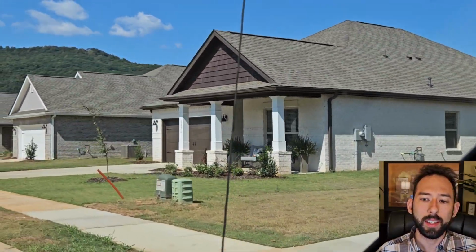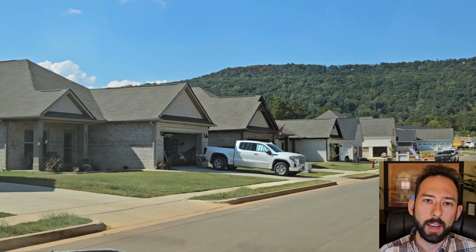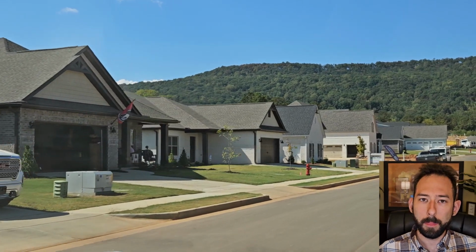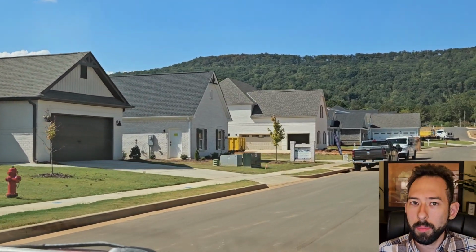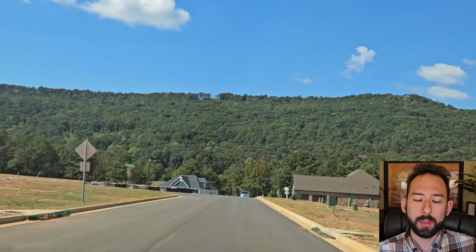Over in this area, even the townhomes, I think we're around the 300,000 up marks where they're at now. So nice having that lower maintenance. It all depends on what you want. And as you can see, there's a little bit of something for everyone over here.